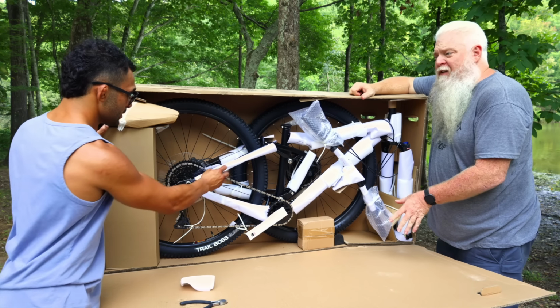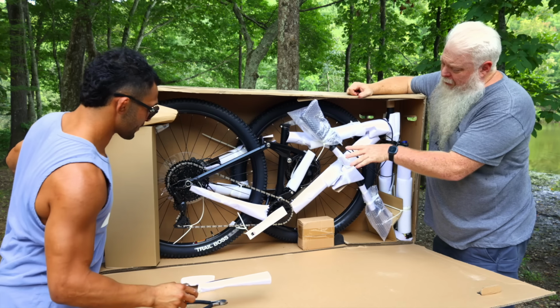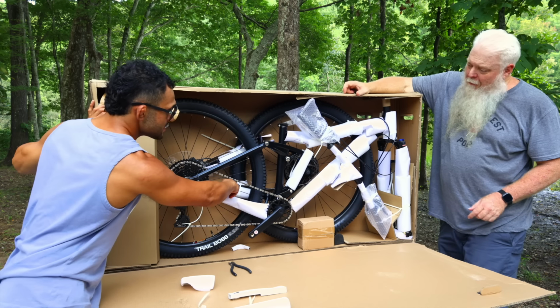We are looking at a $1,900 bike. Yeah, it's a $1,900 bike. We have to remember that, guys. Oh, man. First of all, I'm not used to opening up full suspension at this level, because this already looks so much beefier than what I'm used to. Dude, is this thing good looking? I mean, it's starting off good.